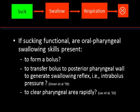Presume it is due to uncoordinated suck-swallow. One can ask the following questions. If sucking is adequate, the green light, are the oropharyngeal swallowing skills up to par? 1. To rapidly form the bolus. 2. To transfer the bolus to the posterior pharyngeal wall to initiate the swallowing reflex.